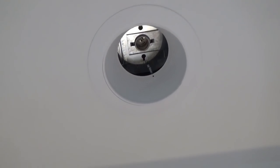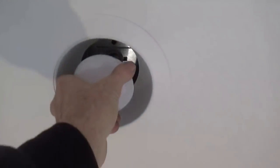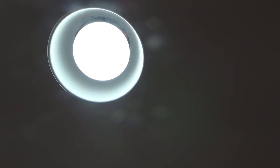So you can see what the ring looks like once it's up there. It hides any bad cut you may have made in the drywall when you're installing the box. Or actually you install the box and you go to put the drywall up. This ring will hide anything that you have there that might be a bad cut.